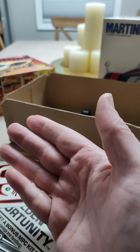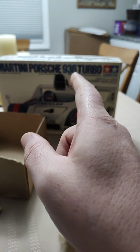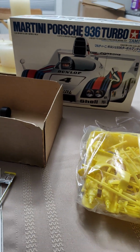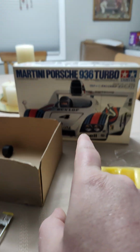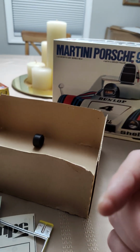Unlike the other vintage kit I bought, also from Japan, which was another Martini Porsche, but a motorized kit. I can't remember the name of the company, but it'll come to me at some point. But yes, I have this Tamiya Martini kit, and then I have another one that was from Nitto. That's what it was. It was from the Nitto model company out in Japan.